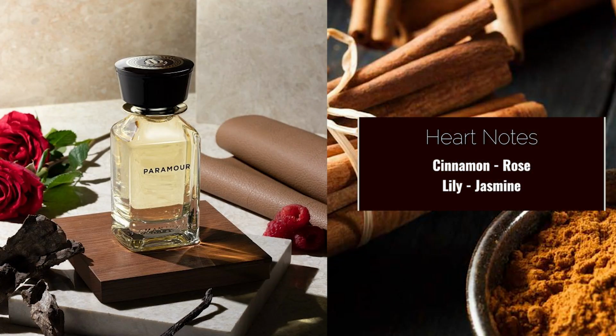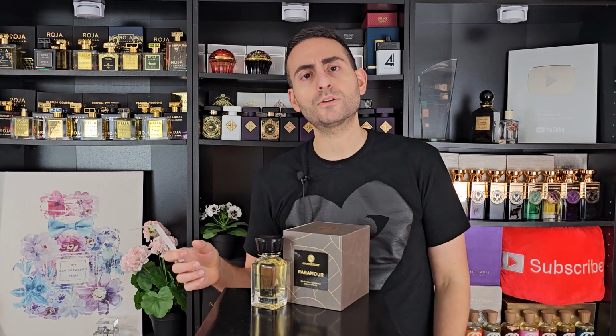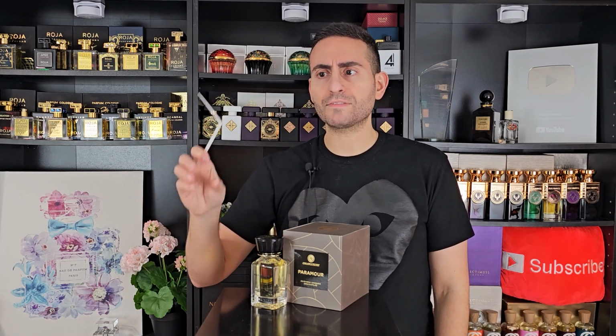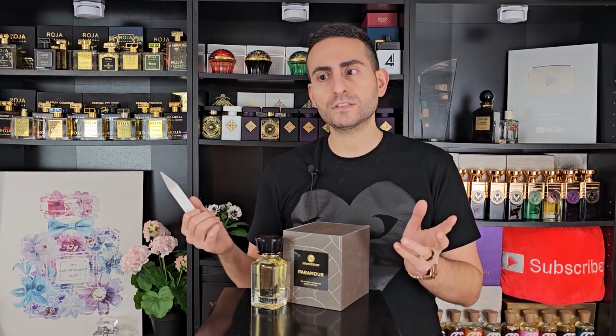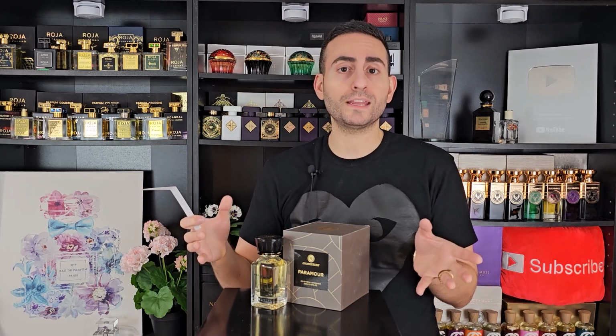This one is actually a bit warmer. There's more of an emphasis on the amber, the vanilla. The raspberry is probably not as closely linked to the saffron as something like Tuscan Leather is. So despite the fact that it does have that similarity as far as the note breakdown is concerned, this one has more of an emphasis on that vanilla, amber, tonka bean, and cinnamon. So this one comes across rather warm.